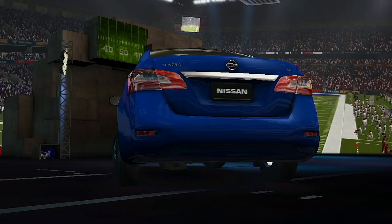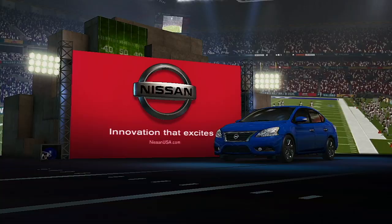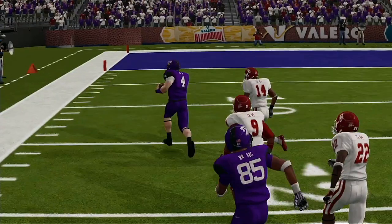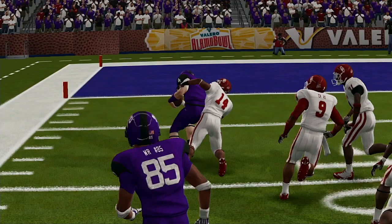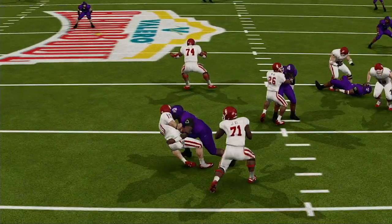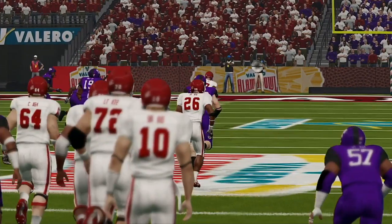Hi, everybody. Glad to have you with us on the EA Sports NCAA Football 14 Halftime Show presented by Nissan. Innovation that excites. David Pollack here in the studio as always, to lend a little perspective to what just went down in the first 30 minutes. The first half was a complete mismatch. We did not expect a margin like this.